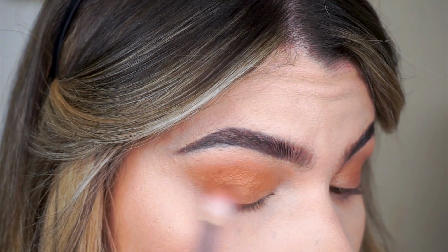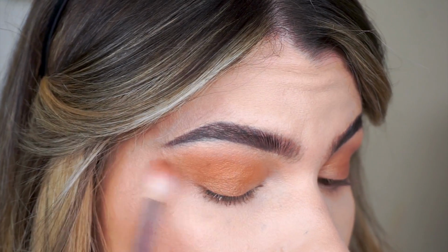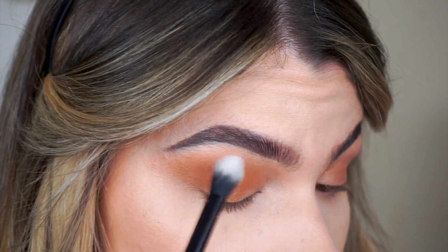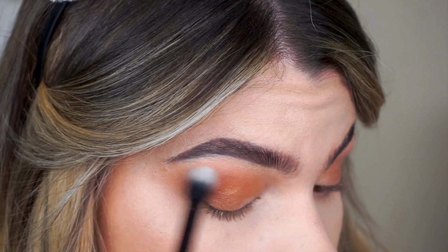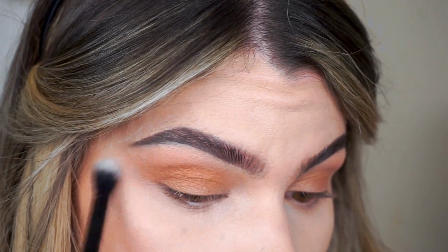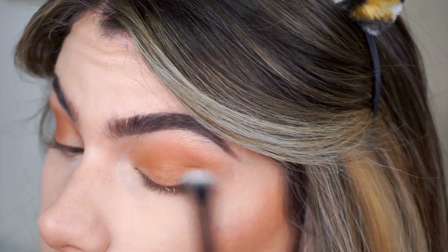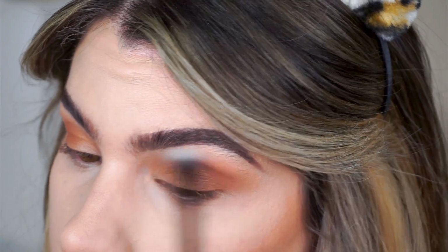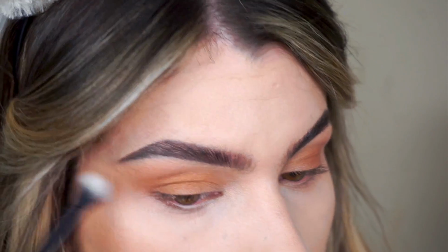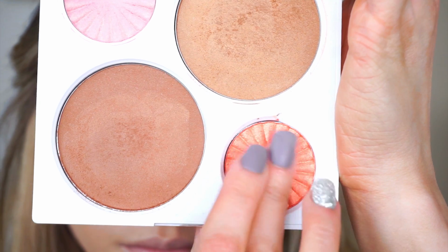The first one has a little bit of shimmer in it. It's more like a satin finish, and then the other one is more matte. Love the combination of both blended together. It's this beautiful, warm, kind of orangey tone. And then I went through and blended out the edges with a clean blending brush just to make sure that I didn't have any harsh lines and that it was nice and blended and looked more on the natural side.